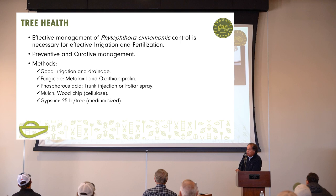Tree health. After a cool and wet winter with a lot of rain, for sure, check your preventive and curative management, especially against Phytophthora. Remember, if there is Phytophthora, there is no root. If there is no root, there is no water uptake, nutrient uptake, no crop. Okay, finally, no crop. Okay.